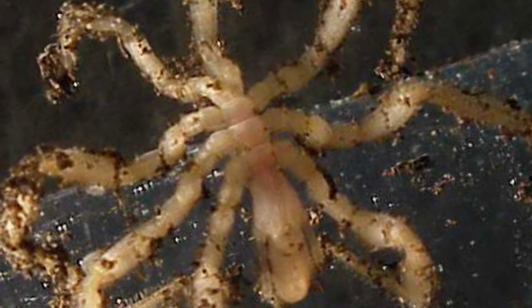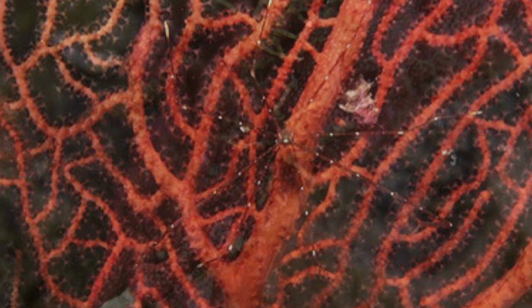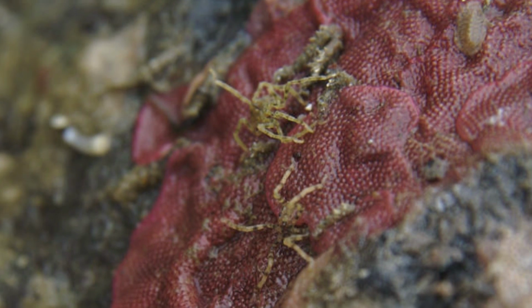Like arachnids, these creatures have 8 legs, but they're actually giant marine arthropods and are thought to exhibit polar gigantism, possibly due to the high oxygen content of the colder waters found in polar oceans.